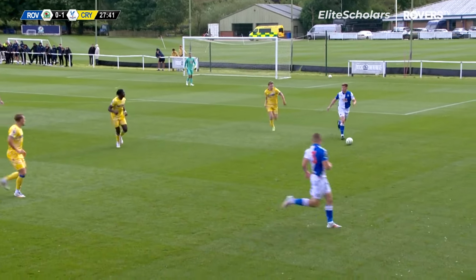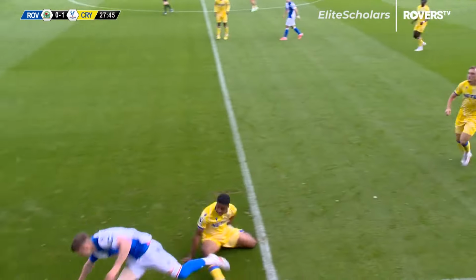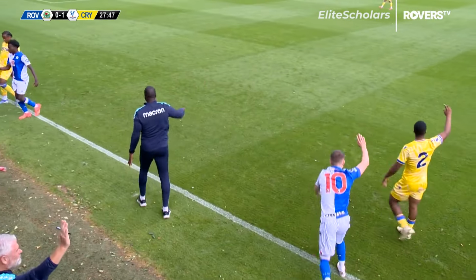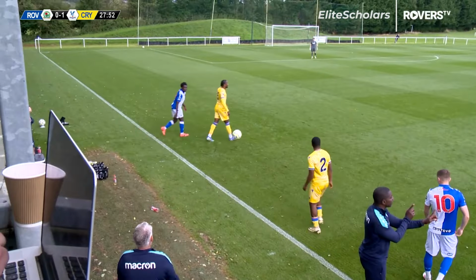Litherland. Left-footed down the line to Bloxham. Looks to scamper away from his man, Kapora. It's gone Palace's way as well. Throw in.